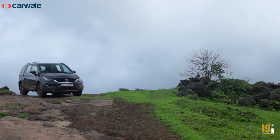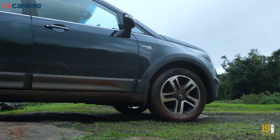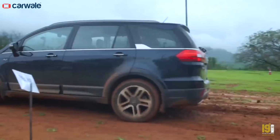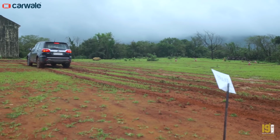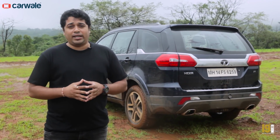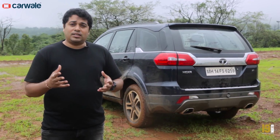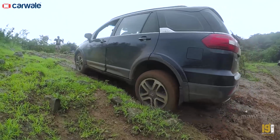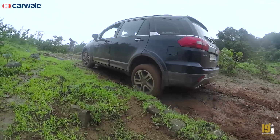The Hexa is Tata's most modern and tech-laden SUV. And how did it perform in our tests? Well, for starters, it didn't do too well in our braking tests. It just took way too long to stop with the ABS not kicking in early enough. There was also the hill climb where the Hexa really struggled, and we had to put a lot of effort to make it go all the way to the top.